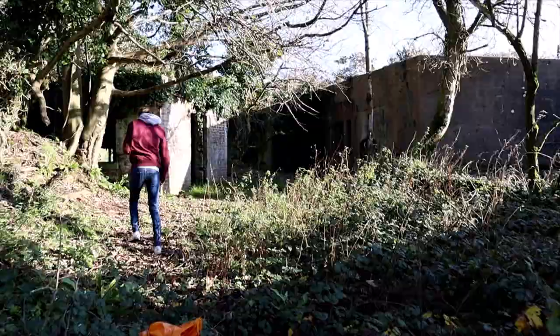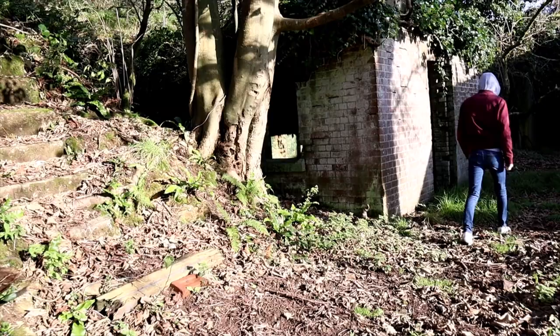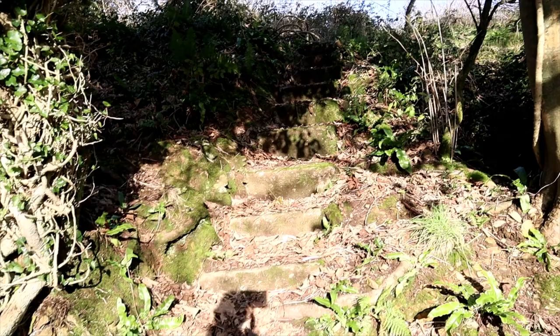So we're heading back over to this building. Again, here you go, guys, there's some more steps going up and out. Maybe we'll go back out that way, Callum, it looks easier. So we're back to this side again.